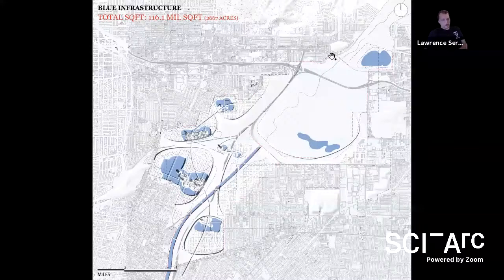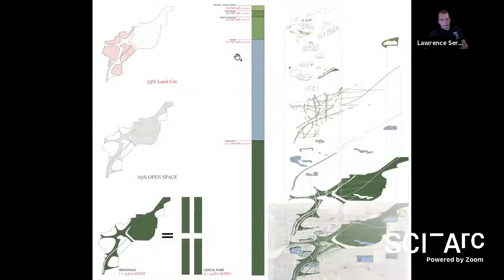And then as Wilson touched on again, these pits are pretty massive. Some of them range from three-quarters of a mile in length, if not more. My project looks at it as 116 million square feet of open water space. And with that breakdown, as we've discussed, 35% is land use. So then the next phase is 65% open space, which is equivalent to about four Central Parks.